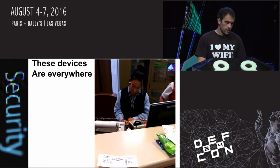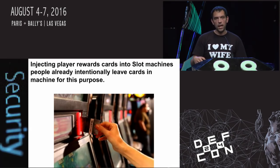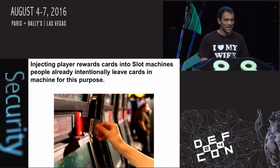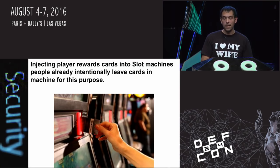One of the other things I started looking at: aside from popping the register and installing malware, which I guess isn't bad enough, actually attacking player rewards systems. Say, for example, who's ever played slot machines, where you were just bored and wanted to go back to your hotel room, so you play the $20 slots or the $50 slot and just get it done with? Every time I went to those higher end slot machines, people would always leave a card in there. I thought it was by accident at first. I'm like, hey, this person probably left their card there, and I tried to turn it in.